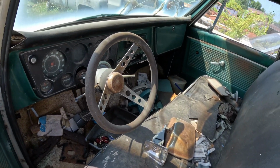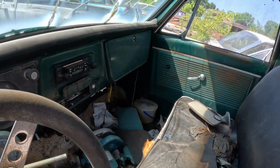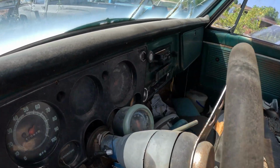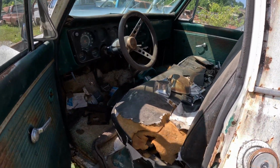Got a custom radio with an EQ. I'm glad to see they didn't cut the dash. And you got the old school Pro Tac. That's Go Fast stuff. Set of plugs in the floorboard.